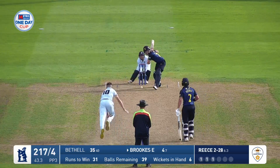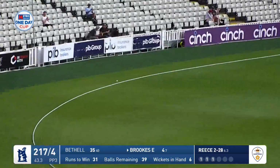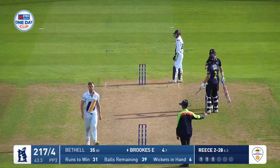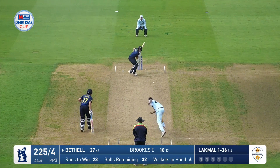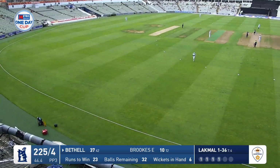It's Brookes this time, and he gives himself room outside leg stump for a ball on the line of off stump, lofts it into the covers. Lackmal bowls, and Bethel's hit this more up than away, but it might carry all the way for 6.